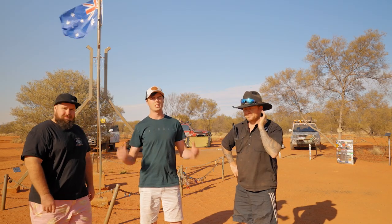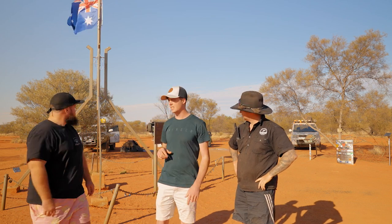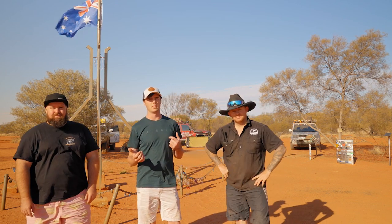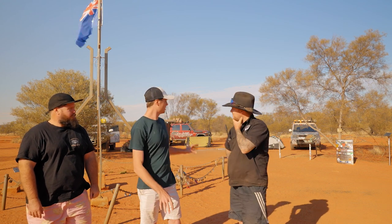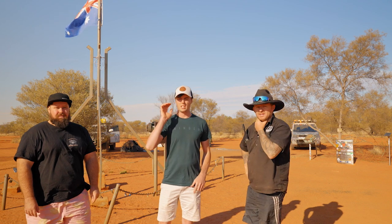Lamberts Centre of Australia. So this is the iconic landmark. I actually thought it was a lot more remote than this. It's only 12 kilometres off the main track. But this campsite, this is a really good campsite. So not bad. Yeah, it's great.